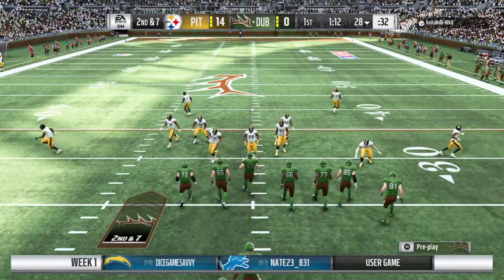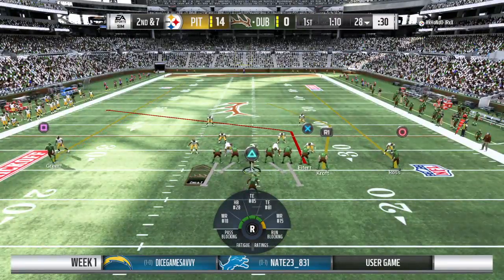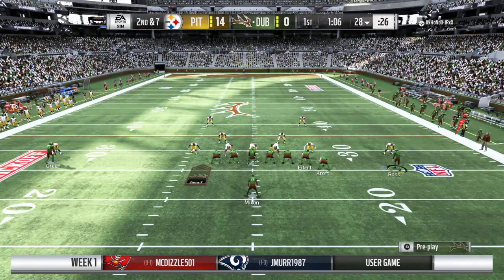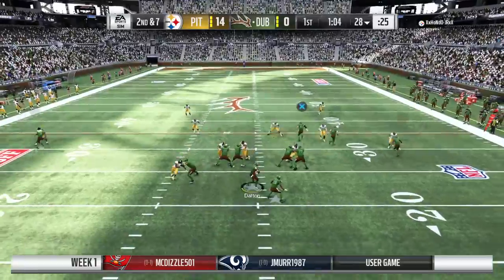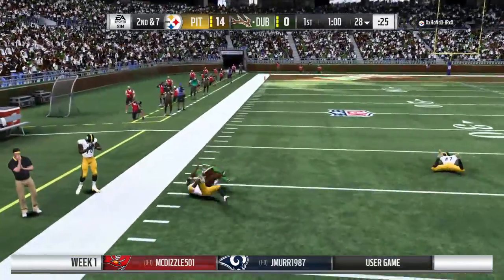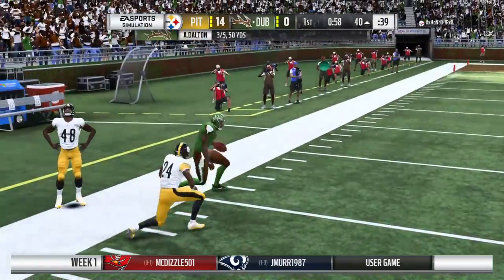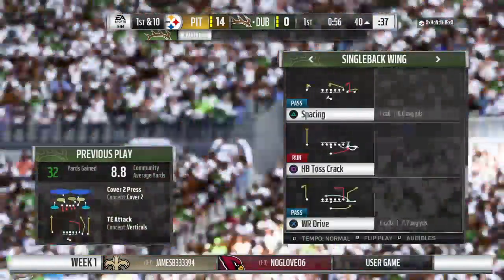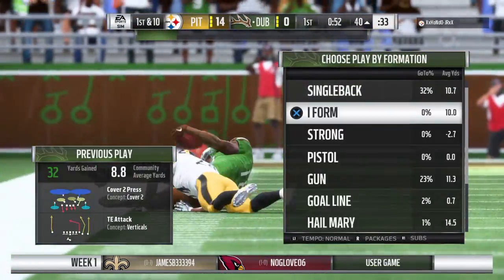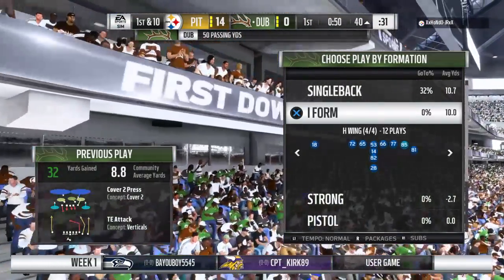Here's 2nd and 7 now from the 28. Dalton throwing on 2nd down. And this is caught. I think he got that with one hand. And they've got it well across midfield down to the 40 before it's all said and done. A gain of 32 that time.